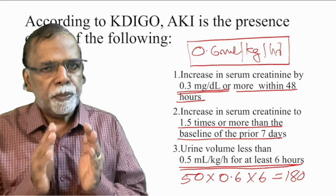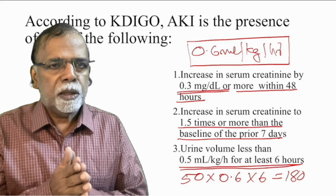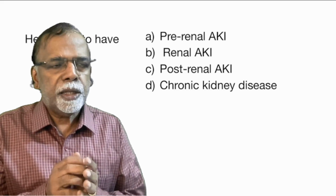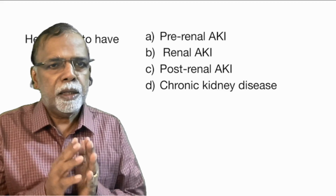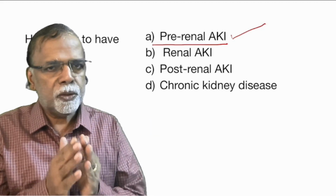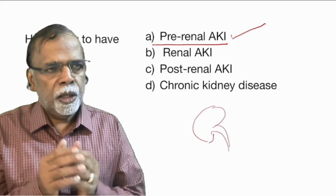So the question is, this 65-year-old patient is likely to have what type of acute kidney injury? The options are pre-renal, renal, post-renal, or the patient has got a chronic kidney disease. The correct answer is patient is having pre-renal acute kidney injury. Why do you say it is pre-renal? Acute kidney injury you divide into pre-renal, that is causes before the kidney. It is most often due to hypoperfusion, due to hypovolemia or other causes.